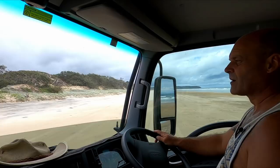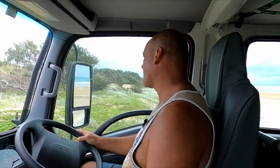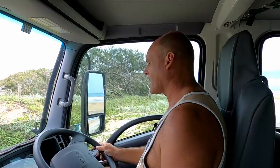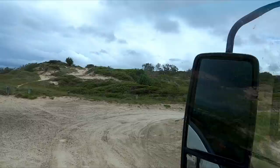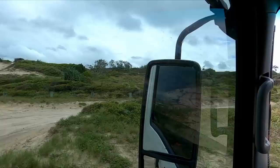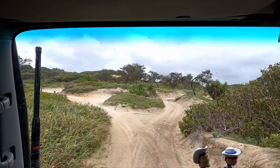We are on the 9 Mile Beach and we're just going to check out the beach campsites. They're only accessible by four-wheel drive and we're currently at Mertella. So we're gonna go in and have a look, see what it's like. Oh, is that it? No, there's more. Danger, dingoes.